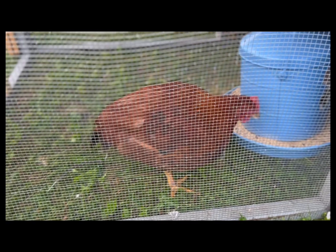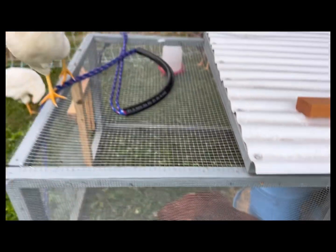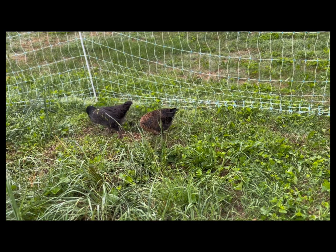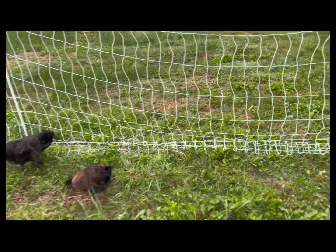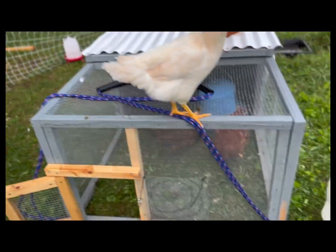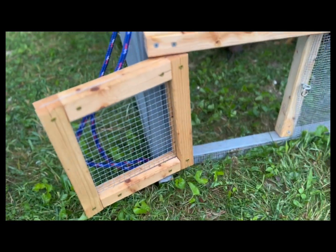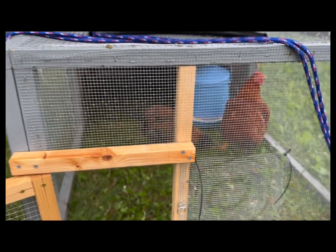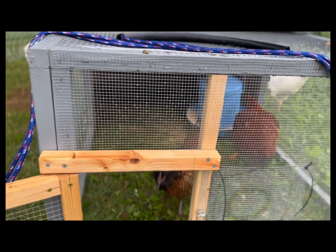This little hen right here, she used to be with our meat bird flock, but we had to move her in with these hens because she unfortunately had some sort of issue a couple of weeks ago where she just kept falling down. I thought for a moment she had bumblefoot maybe. Unfortunately, the other meat birds were picking on her a lot, so I had to isolate her for almost a week. And in that week's time, or about a week and a half actually, my son and I wound up being out of town for a few days.